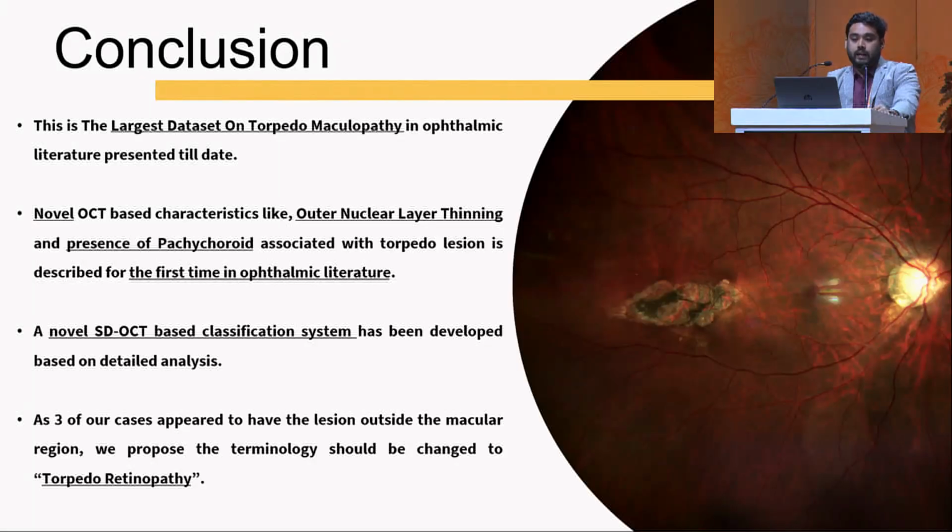Novel OCT-based characteristics like ONL thinning or presence of pachyvessels associated with torpedo lesion are described for the first time in ophthalmic literature. A novel SD-OCT-based classification system has been developed based on detailed analysis. And as 3 of our cases have been seen outside the macular region, we propose the terminology should be changed to torpedo retinopathy.